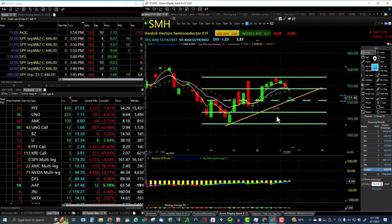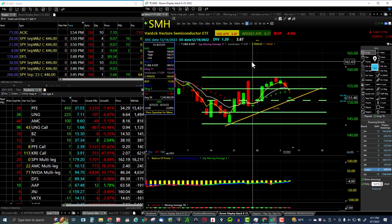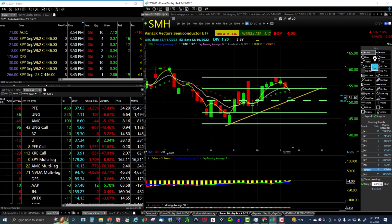SMH into the midpoint, also looking for a good place to bounce, and it is. So there could be a bounce tomorrow. We'll see with these bottoming tails and 2-to-1 put to call ratio. So we'll see what they want to do. There's SMH, IYT, and that's the market, folks. Did the precious metals, we did the oil and gas, and we did the semiconductors, the transports, and the financials.